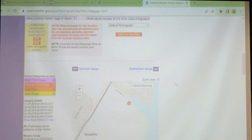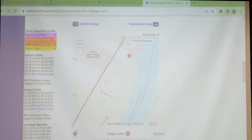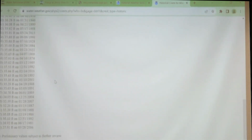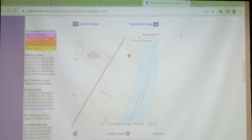But what I like about this website is that, for what I do, it shows you historical crest, recent crest, and low water levels. And I think it shows you like the last 40 events. As you can see, the highest it's ever been was in 1927, 47.28 feet. Yeah, it shows more than 40, about 85. It's a really helpful tool for me writing a report or looking at what happened previously in the past.